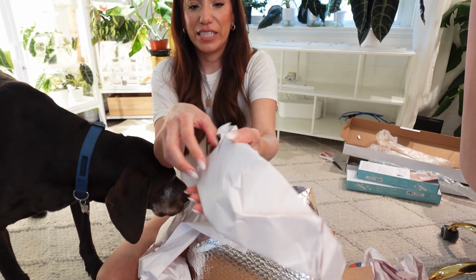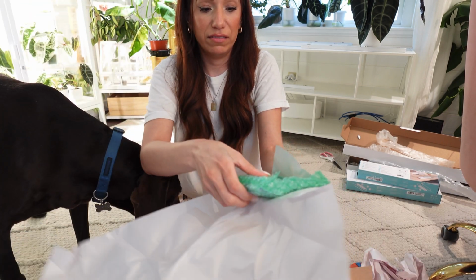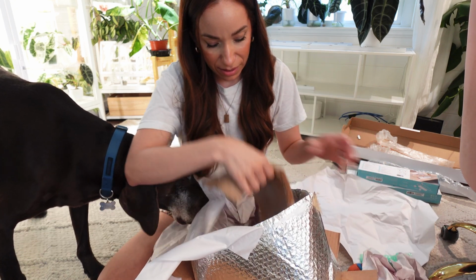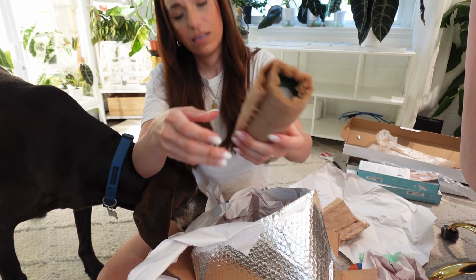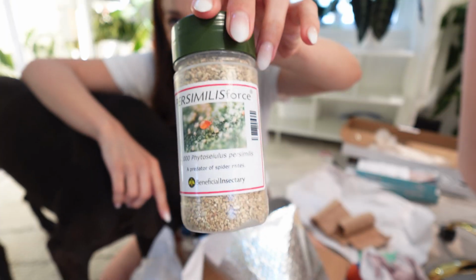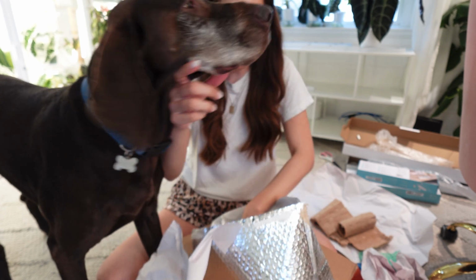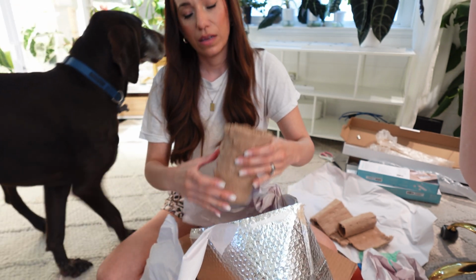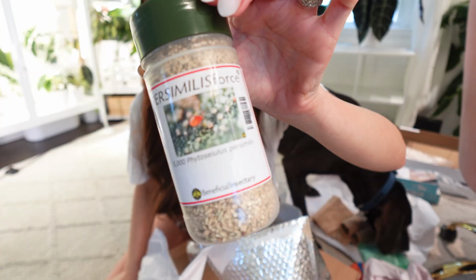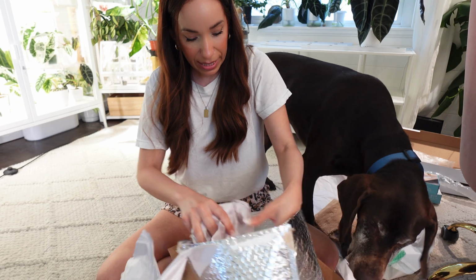This feels like more sachets. Oh no, this is an ice pack. This is a vial. Hunter, please back. And then here is the other vial. And then I guess that was everything.